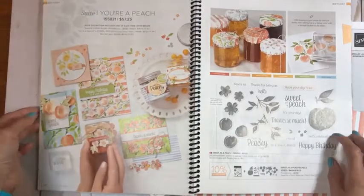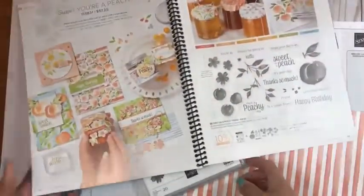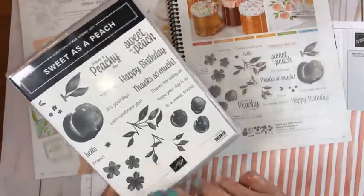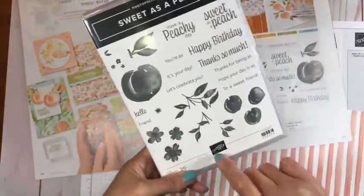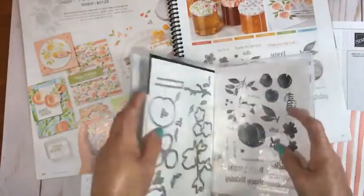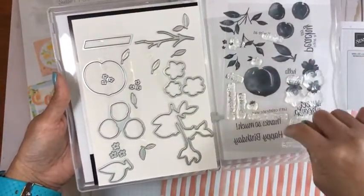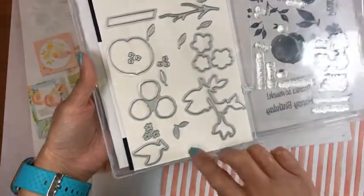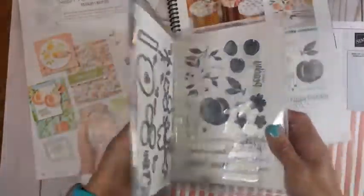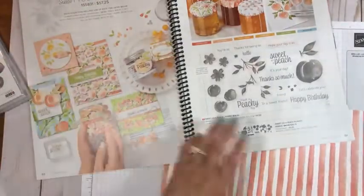The Euro Peach Suite actually comes as a suite, and you can get everything separately. This is the stamp set bundle called Sweet as a Peach. The bundle itself is $36.75 and comes with the stamp set, and also a die set that coordinates and die cuts out a lot of these images. Then you have some extra little fun images as dies as well. But that's the bundle. And then the suite is also going to have the bundle that I just showed you.